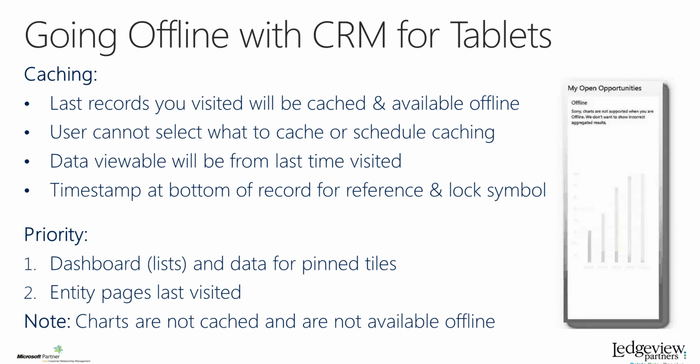One other thing that I think is important to mention is in regards to security. The CRM for Tablets app does not include a feature to remotely wipe the data from the device, but the app does require that you log in quite frequently when logged out. So while you can't wipe it remotely, there is a very short time window if you're logged out or the device is turned off that will require you to simply log in again.